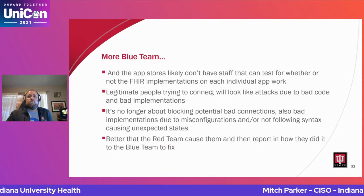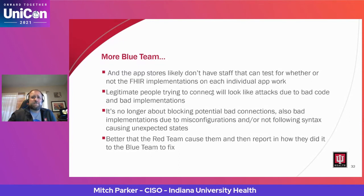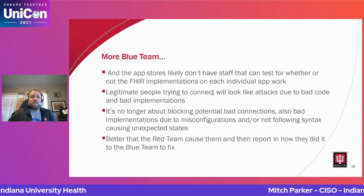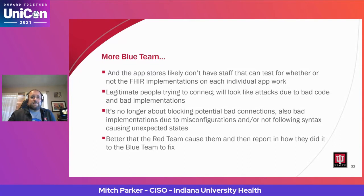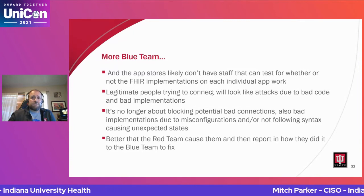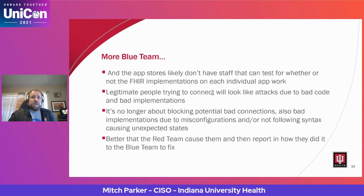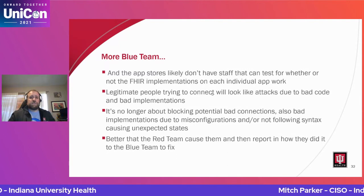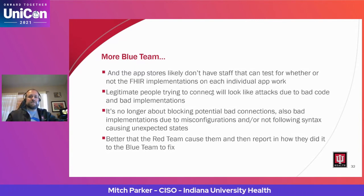And realistically, we can't depend on the app stores to do the testing for us. Why? They're not going to have the staff, or if they do, they're not working on that team, they're working on their own apps that can tell you if the FHIR implementations on each app work. And realistically, this means that legitimate people trying to connect can look like attacks due to bad code and bad implementations. Yes, it does happen. So we have to think about this not in terms of bad connections, but also bad implementations due to misconfigurations and not following syntax, throwing things into unexpected states.